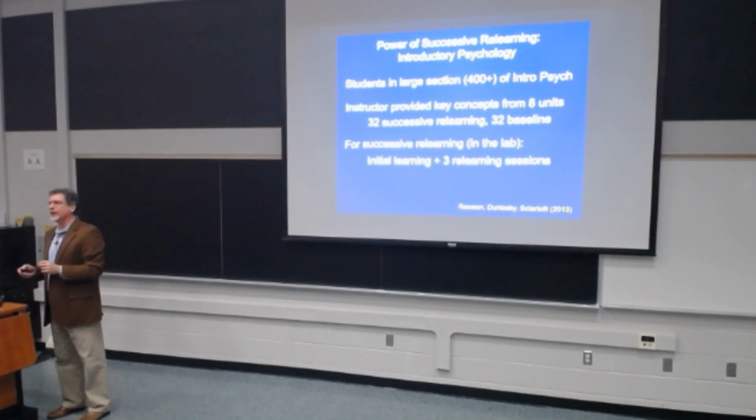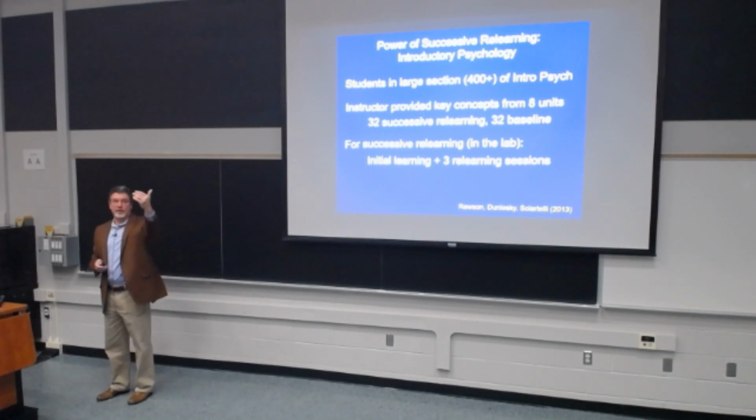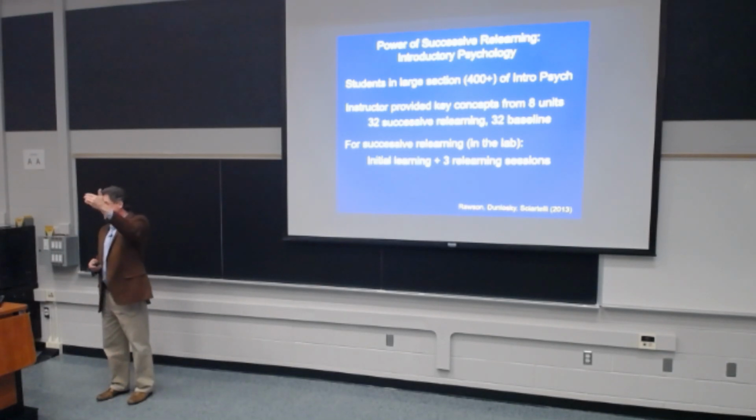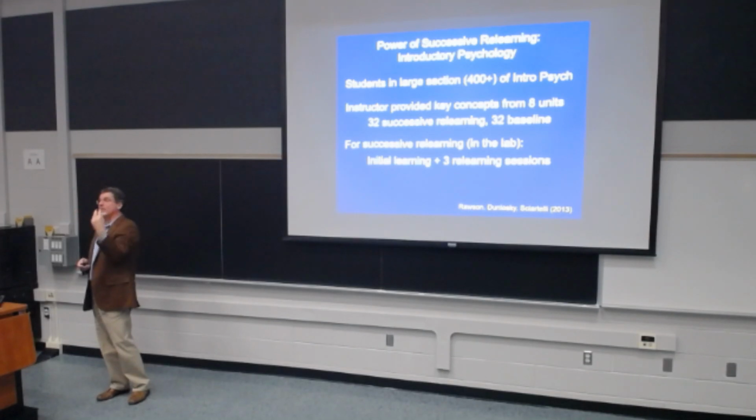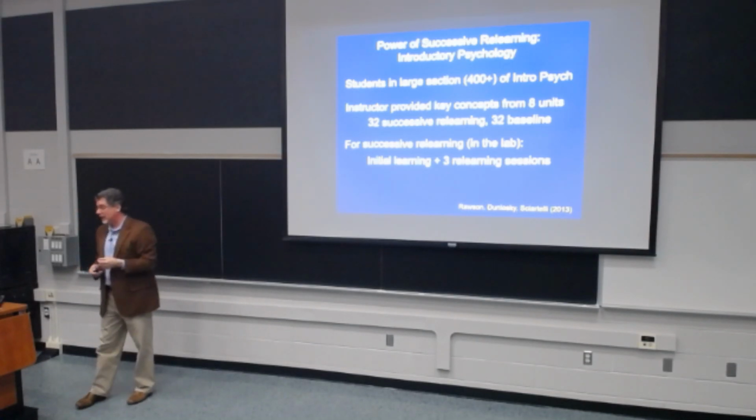For successive relearning, the successive relearning itself was done in our lab, so it's a weird kind of mismatch between lab and classroom, right? They came to the classroom, they initially read a paragraph with these concepts in them, and then they had 3 relearning sessions where they had to come back to the lab to relearn the content.